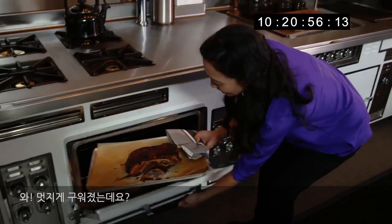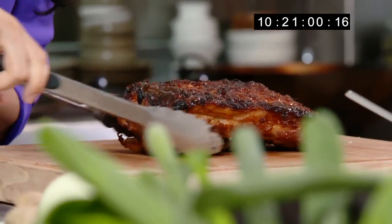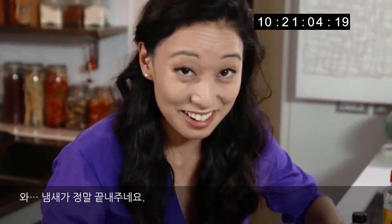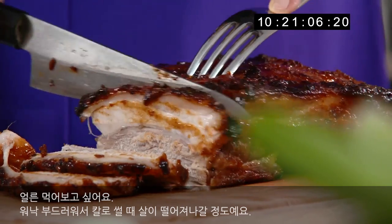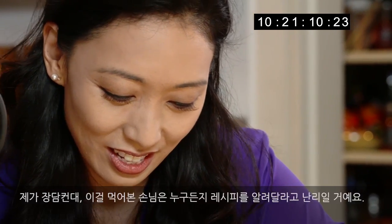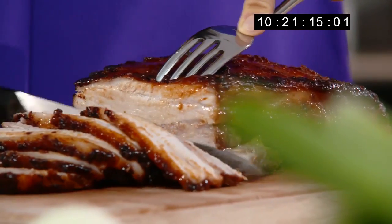That looks gorgeous. Ah, that smells absolutely amazing. Cannot wait to eat this. It just is falling apart as I cut it. I guarantee you, everybody's going to be asking you for this recipe.